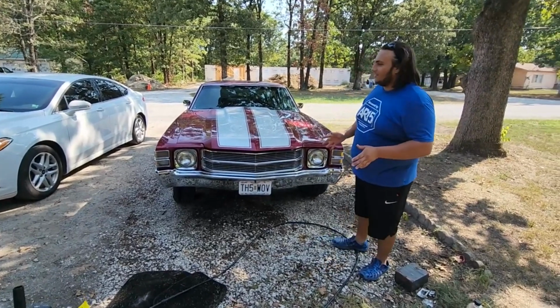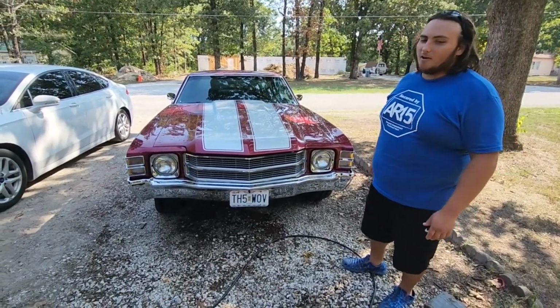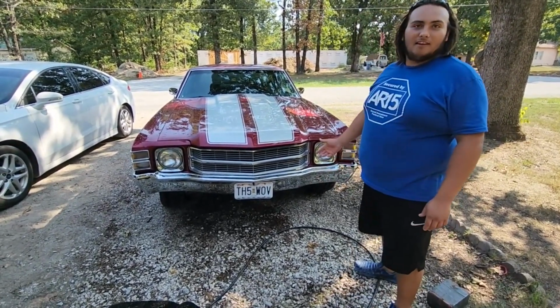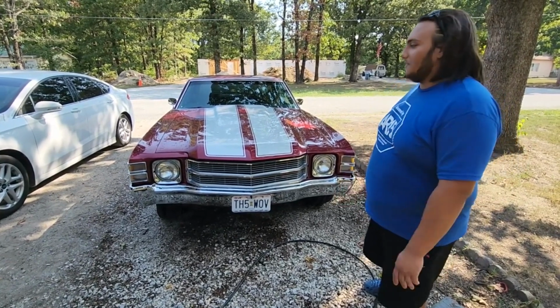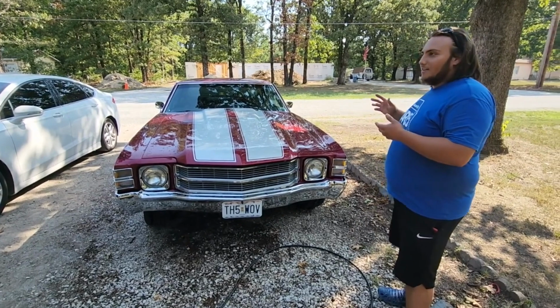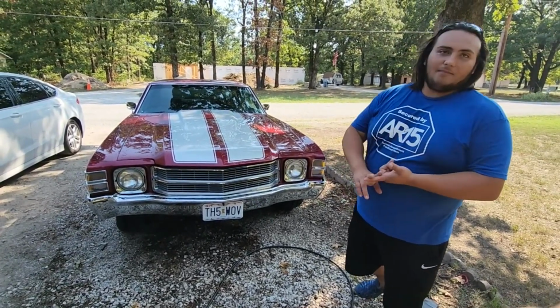A few pros and cons of daily driving a classic car versus not daily driving a classic car, and which one works for you. Because really, you can daily drive a classic car. However, that might not be something you're up to doing, because these cars, if you do have AC, they don't have the best AC. If you do have heat, they don't have the best heat.